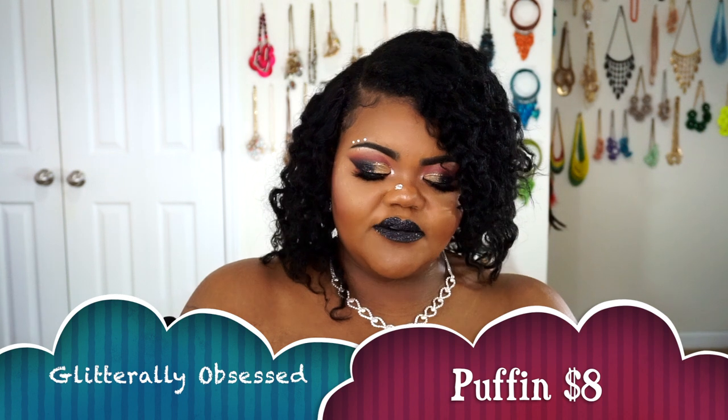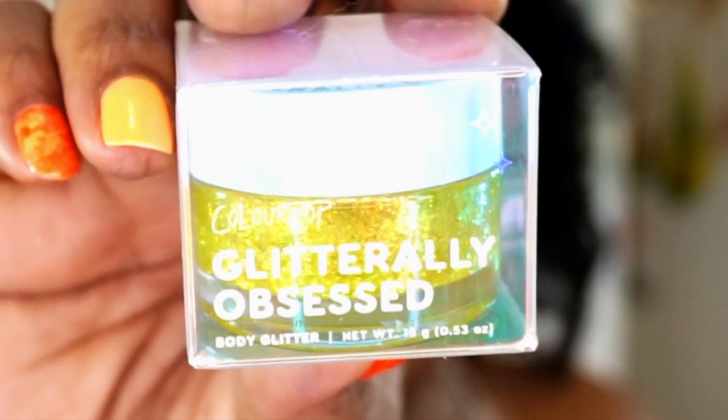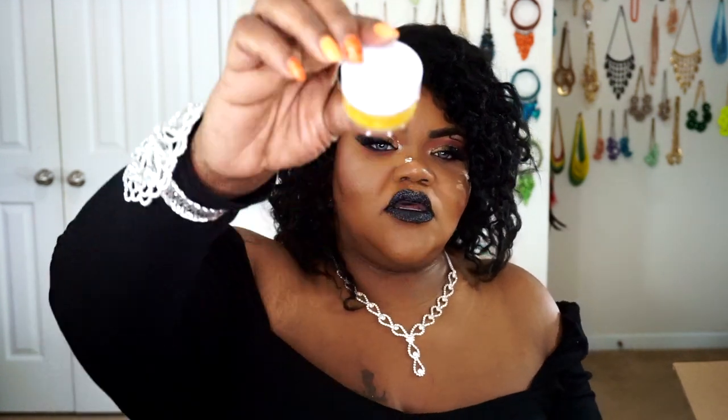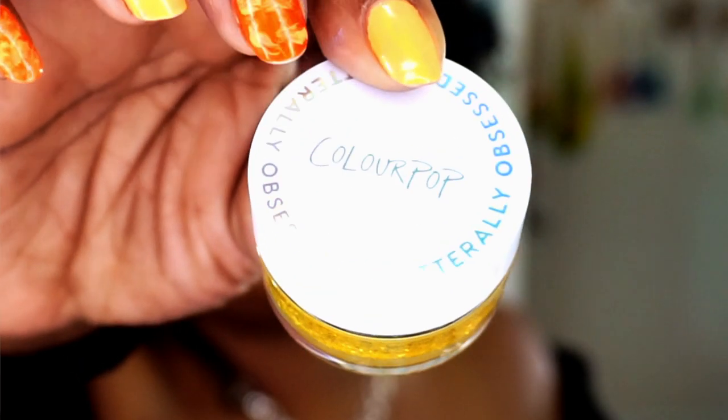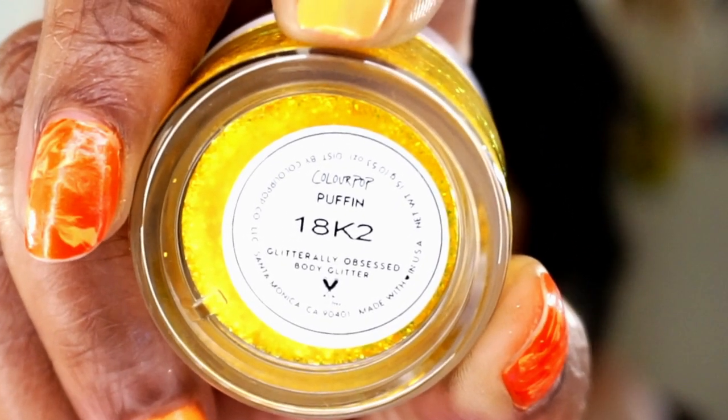I also went ahead and picked up their Glitterly Obsessed, and I picked up the shade Puffin. This is what it looks like. And allegedly, it's a body glitter. Of course, I won't be using it for actual body glitter. I'll actually be using it as an eye glitter. So this is what it looks like. And it's all holographic. And let's go ahead and get this swatched for you.